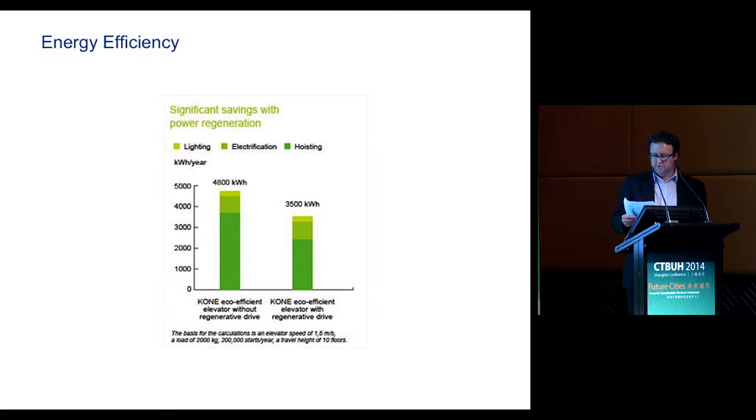Other things you can do to save energy in lifts are switching off the car lights when they're not being used, putting in more efficient lighting like LED lighting, and powering down lifts when they're not being run at all. So lifts are becoming more and more energy efficient as well as faster.